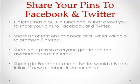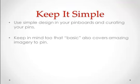Promoting Pinterest would benefit everyone. The main purpose is to have more eyes trained onto Pinterest. The two giants, Facebook and Twitter, have the most number of eyes. Share your pin so everyone gets to see the awesomeness of Pinterest. Sharing to Facebook and or Twitter would drive an influx of new members from our circle. This is how Pinterest tries to maintain the quality of pins in its network. Keep it simple.